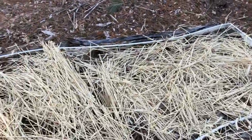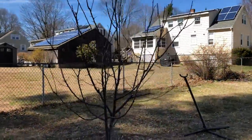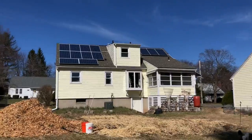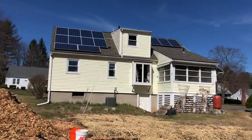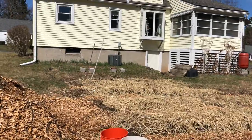So this is where we had potatoes last year, and a plum tree which has done quite poorly. So we're trying to nurse that back to life. Then back up the side, we got chickens roaming around, and solar panels on the roof that we got probably 4 years ago. So that's the high-level tour of the garden.